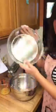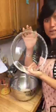Yes, you could do a spring form, that's right. This is my great-grandmother's pie pan that my grandmother gave me, and so I've had it since I was in my 20s. So yes, that pie pan's not going anywhere, if you can imagine that.